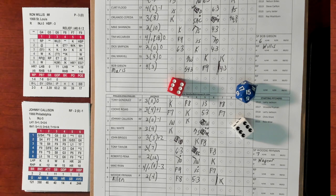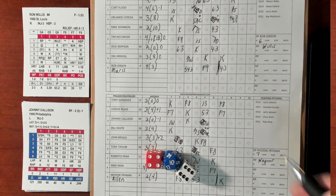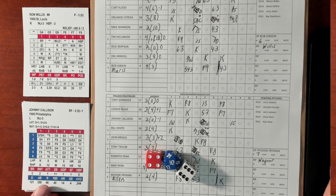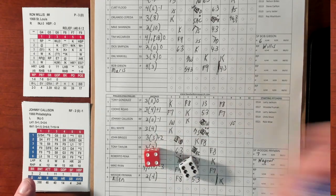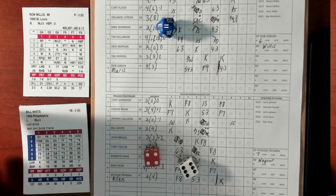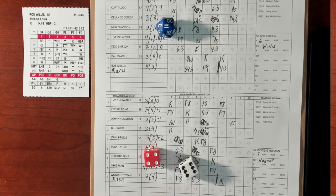Okay, so we got a pound. 1 to 4 is a single, 5 to 6 is a double. Single. So we got a single for Callison. His AT is a 1. Let's see if there's anything there. 11. Let's check what the bunt rating is of White. Nothing worth there. So nothing off the strategy roll.